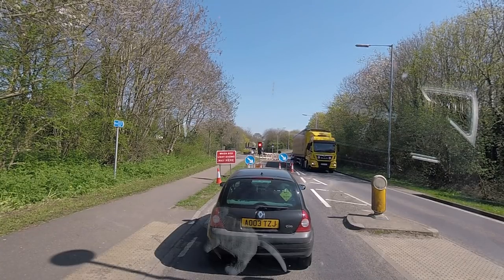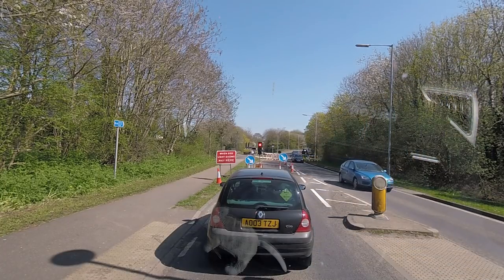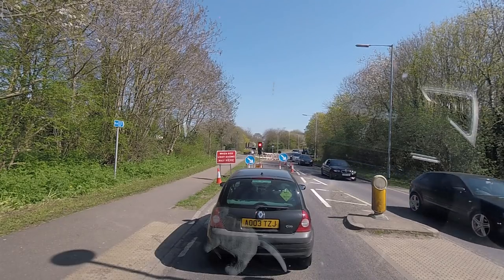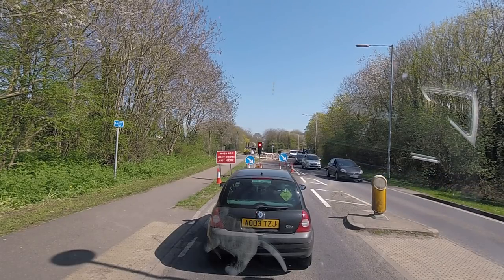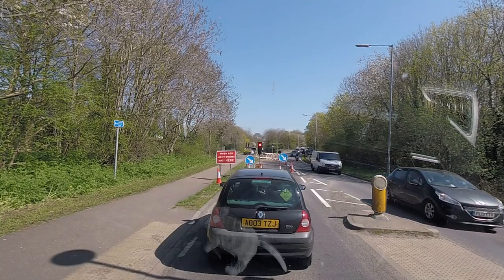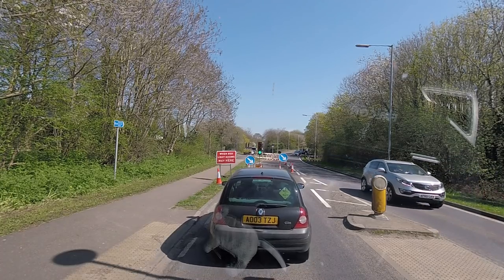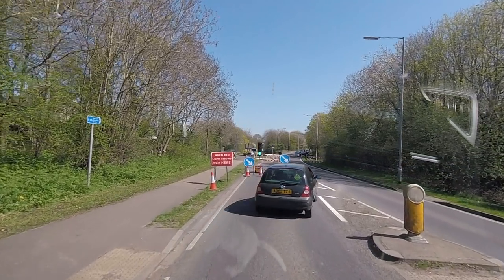You can go left here, just after these temporary traffic lights. But it looks a bit choppy down there with all this lot. They often have little stalls and things down there. So it's a little bit tight. You're better off going to the roundabout and taking the next left. And they've got a barrier up, I think for the hole in the road.